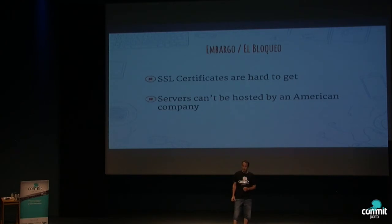And there are some weird cases where American companies can't deal with the countries where we are in, or where we could be in, and those countries can't deal with American companies. And the most annoying are usually SSL certificates, which are very hard to get. And we currently use Amazon AWS, and we can't.